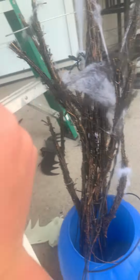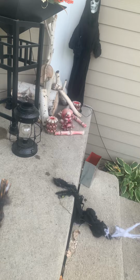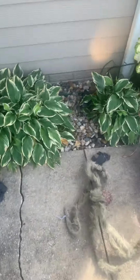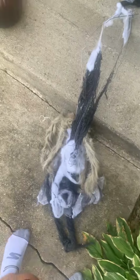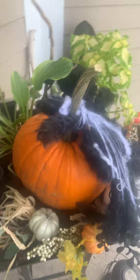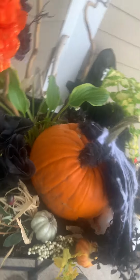Oh, this one's lit up. This one's lit up. You gotta move the solar light. You gotta take out the solar light. It's not there anymore. It's a solar light right there, but we don't need it. We'll show the other decorations. Just go back inside.